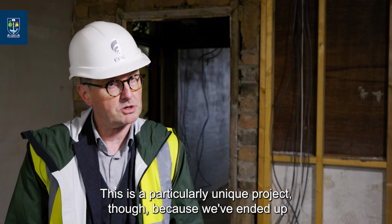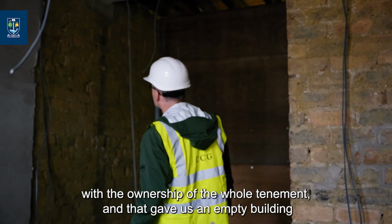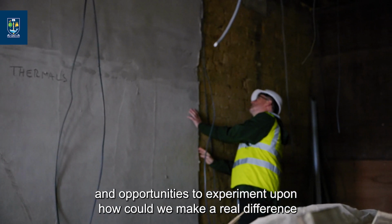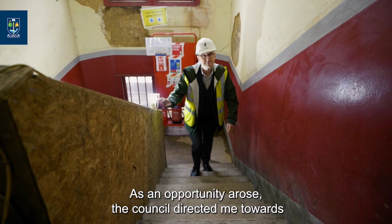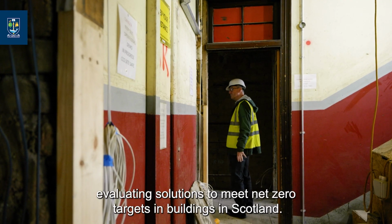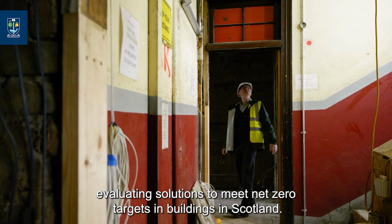This is a particularly unique project though, because we've ended up with the ownership of the whole tenement, and that gave us an empty building and opportunities to experiment on how we could make a real difference to the insulation and heat efficiency standards. As an opportunity arose, the council directed me towards a Scottish Funding Council application process, which was around evaluating solutions to meet net zero targets in buildings in Scotland.